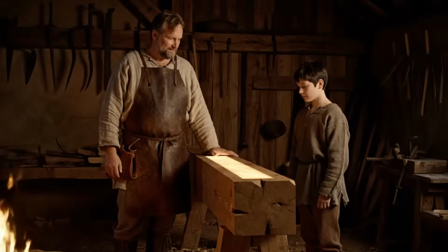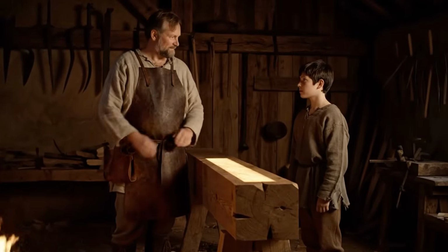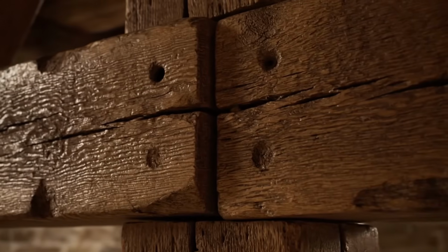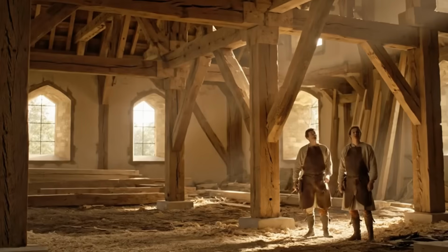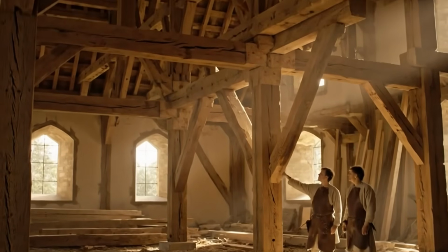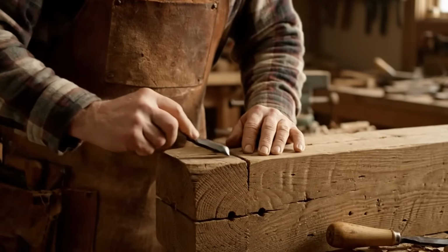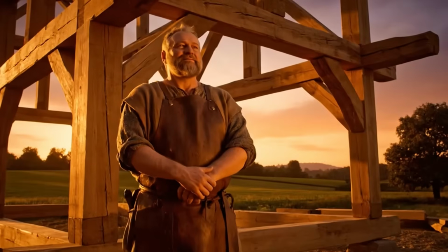They understood deeply from practical experience that metal nails and staples inevitably rusted over time due to moisture and were extremely expensive, while a properly made wooden joint with a precise fit only became stronger over time due to the shrinkage and swelling of the wood. As the wood dried and shrunk, it compressed the joint even more tightly, making it virtually inseparable and increasing its strength with each year of service.